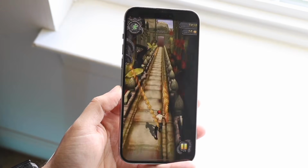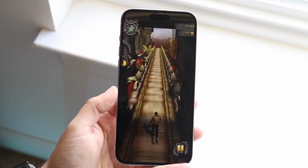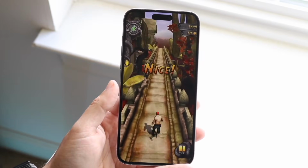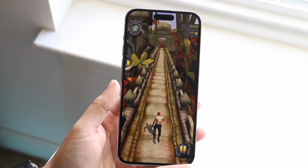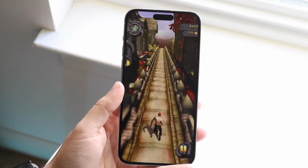So if you're about to pick up a device, I kind of feel like that one makes a little bit more sense to pick up. But I feel like the 14 Pro Max still is a really good device too. But if you're trying to get a better device, then probably just go for something like an iPhone 17. So that kind of covers it there.